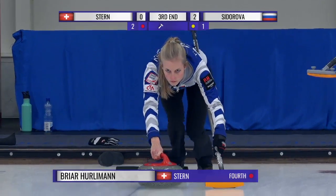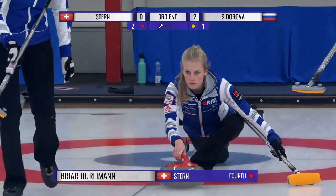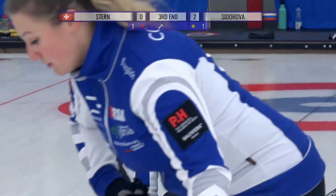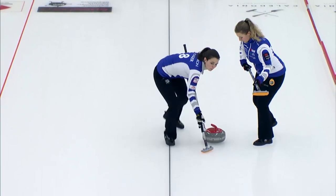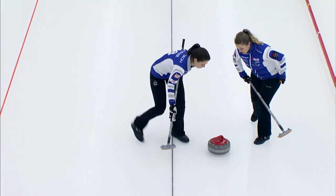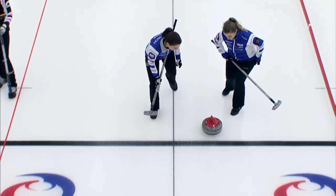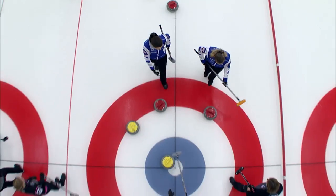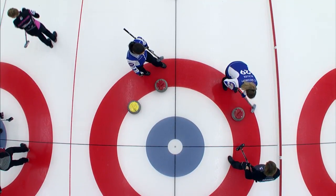No, she'll need to come close past that guard and get on the inside of that yellow one. So really, downweight. Downweight takeout. Let it work. Lots of room. Kohler could sweep now maybe and get it moving a little bit more, but didn't get it. Hits and rolls to the other side.